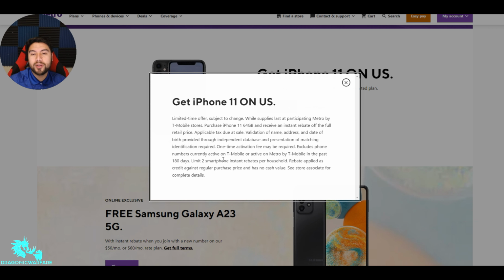So if, let's say you're 2 months into it, you just switched from Metro, it's not going to work. You have to have a number from another carrier more than 180 days. It says limited to phone instant rebates per household. Rebate applies as credit against regular purchase price and has no cash value. So they cannot give you the cash value of it. It just goes towards the value of the phone. And of course, you can see the associate for complete details.